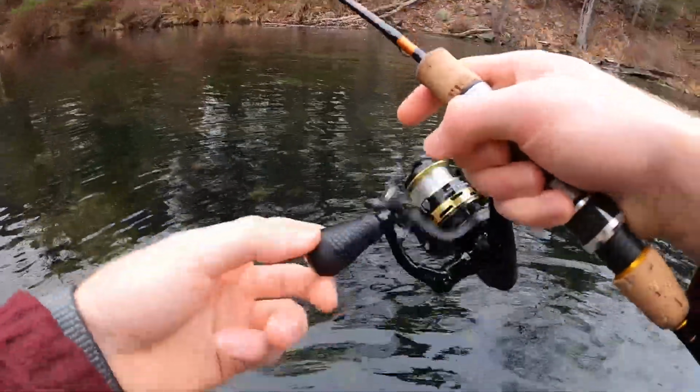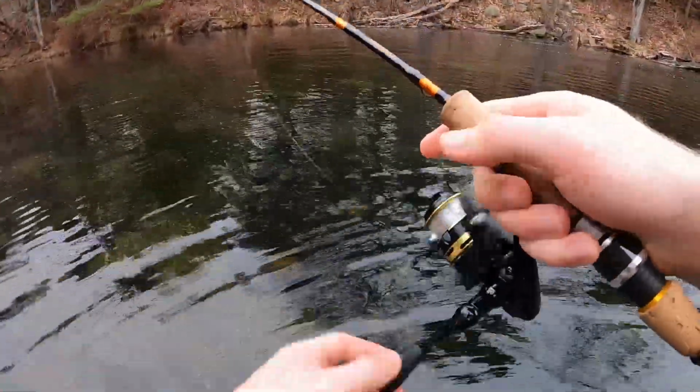Throwing the jerkbait around, we caught that one big rainbow. Honestly, I'm happy. I'm content with that. I could not catch a fish for the rest of the day and be completely fine. But we're gonna try to make it happen. We got about an hour 30 left before it's dark. Let's send it.